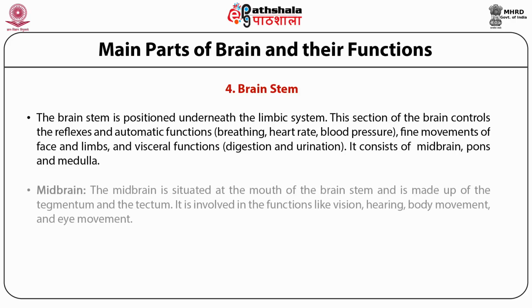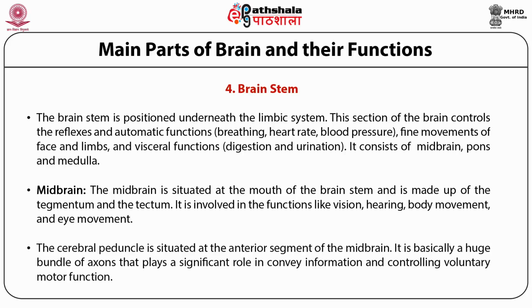The first one is midbrain. The midbrain is situated at the mouth of the brainstem and it is made up of tegmentum and tectum. It is involved in functions like vision, hearing, body movement and eye movement. The cerebral peduncle is situated at the anterior segment of the midbrain. It is basically a huge bundle of axons that plays a significant role in conveying information and controlling voluntary motor functions.